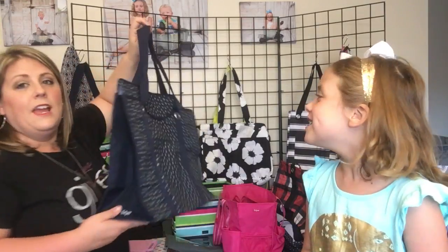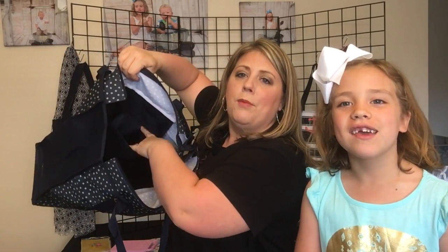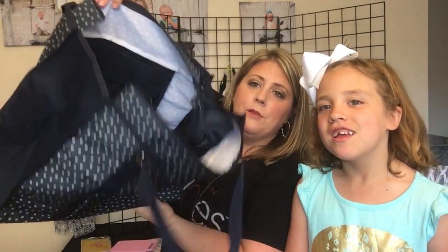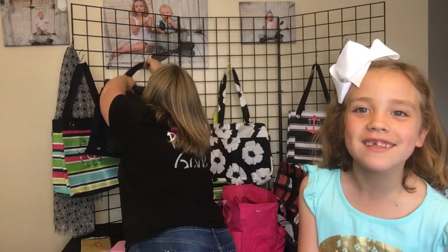This is our all-day organizing tote. It's kind of a bigger version of the Zout, but it doesn't have all the pockets. It has a pocket in the front, and on the inside, it has another pocket, and then it has a zipper pocket on the front of that. Lots of room in here, very popular again with teachers.